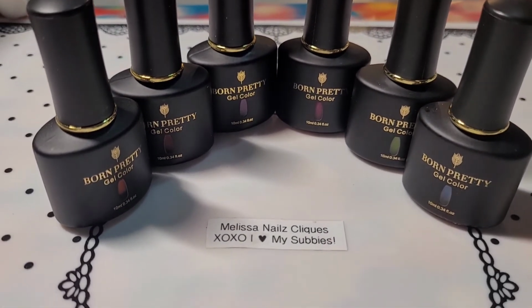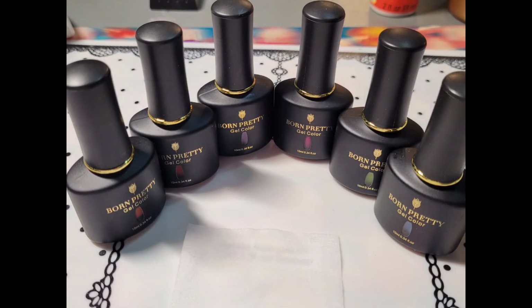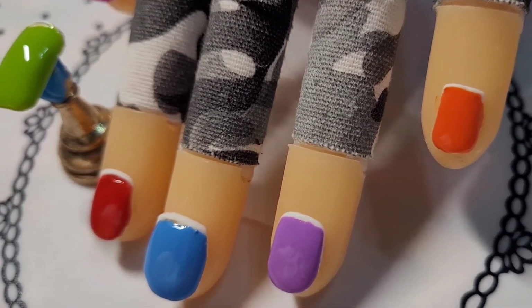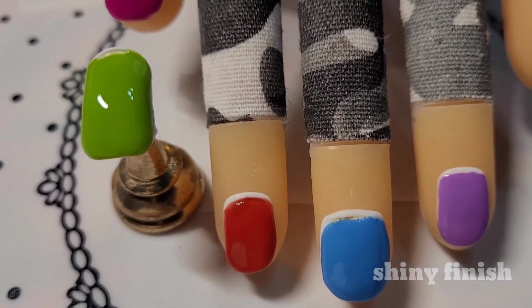They call it a pastel set, and honestly, on the nail it does look pastel, but when you first initially put it on, it looks more primary. But once it's on as a full set, it does look that pastel color. It's very, very beautiful. It lasts very well.